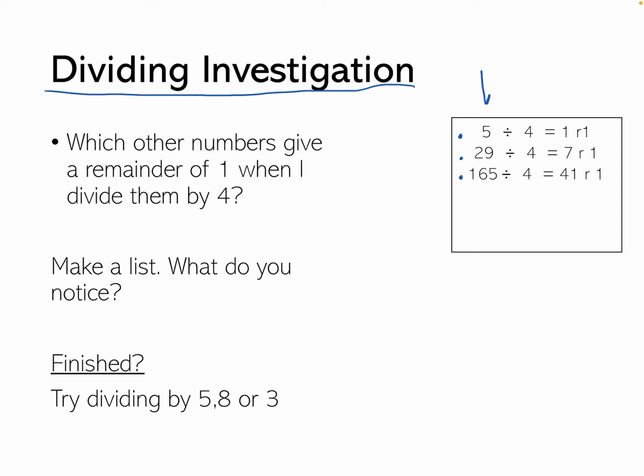And if you can find some, I would do as many as you can, and you're looking for any patterns. What do you notice? Make a long list like I have of calculations divided by 4 and see, do you notice anything? Do you notice any patterns? It might be a relationship between all of the dividends, or it might be a relationship between all of the answers. So give it a go. I'm really looking forward to seeing what you come up with.